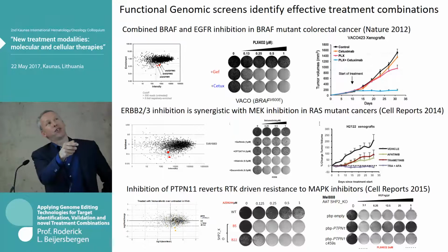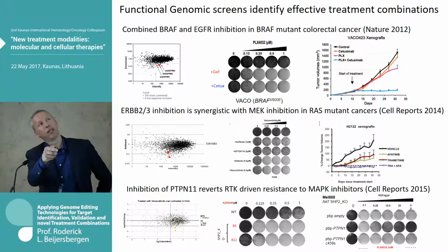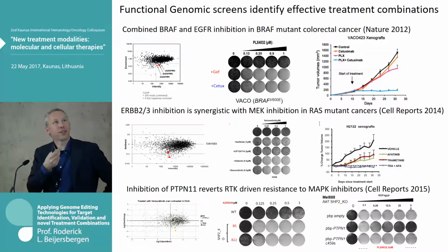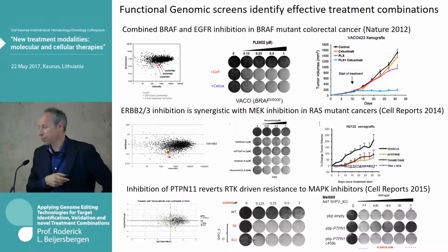And this is not only in tissue culture, this is also in a xenograft mouse model, where you see that each treatment alone, the orange and the pink line, has limited effect, but when you put them in combination, you get very nice tumor control. So this indicates that this combination is more effective than the BRAF inhibitor alone, and this is something that you find out of these large-scale screening efforts.